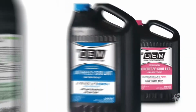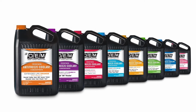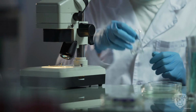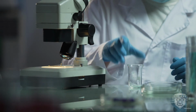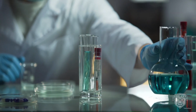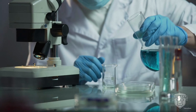OEM antifreeze coolant by RecoChem is a good example. Each product is specifically formulated with extended life hybrid or OAT corrosion inhibitors. They match the chemical composition and often the color of the OEM factory fill. This provides peace of mind. These precise formulations provide all the benefits of organic acid or hybrid technology coolant, but are customized to OEM-specific operating conditions and componentry.